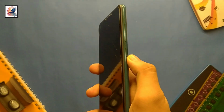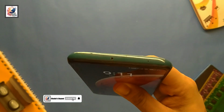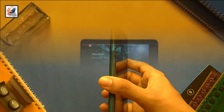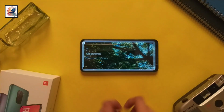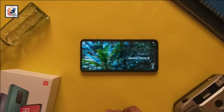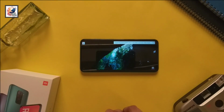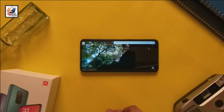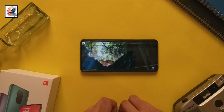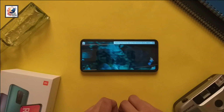Welcome back. So at first, let's talk about the phone build quality. The smartphone is built with Gorilla Glass 5 on the front, plastic back and plastic frame. Redmi Note 9 comes with a 6.53-inch IPS LCD display with a resolution of 1080 x 2340 pixels with 395 ppi density, 450 nits, and this is an 83.5% screen-to-body ratio. So overall, Redmi Note 9 display is average quality.